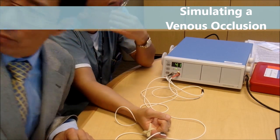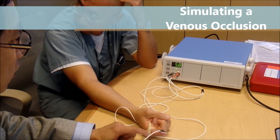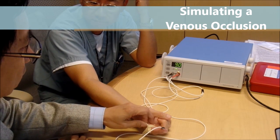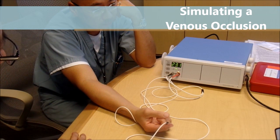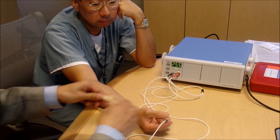I'm mimicking a venous occlusion here. Say the cap refill is one second. It's purple. It's not good. So venous congested. So now it goes back up. It's pretty quick. It's pretty neat. Now if I clot it completely.